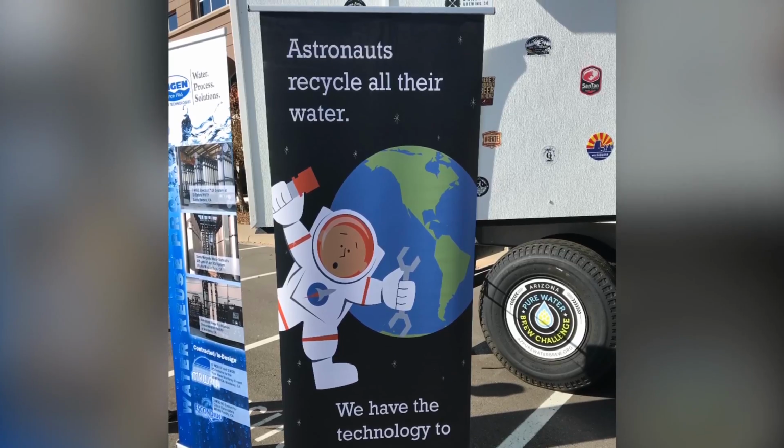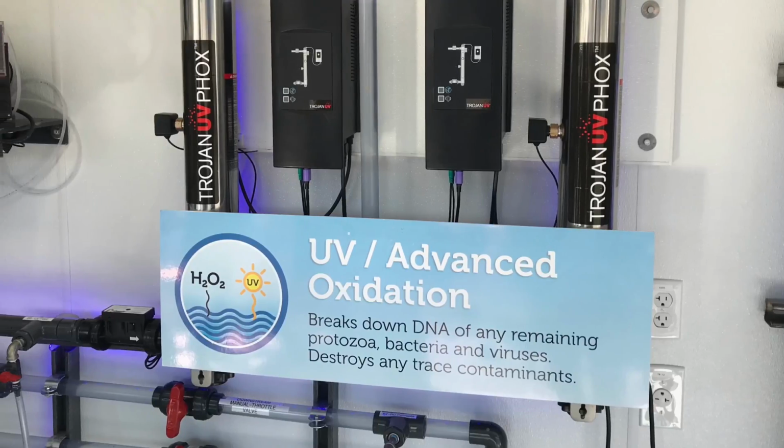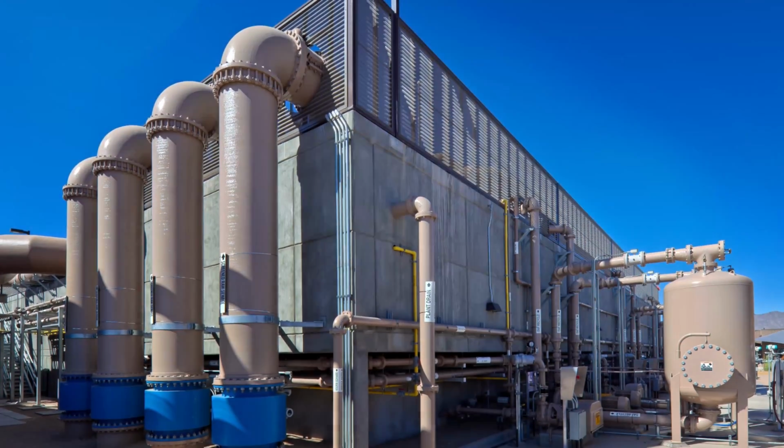More people are moving to the arid West in Colorado, California, Arizona. The water demands are going up, but there isn't more water available. So we have to find an alternative water supply, and that alternative water supply is local here. It's our wastewater effluent that we discharge every day. And we have the technology to purify it, and it's perfectly safe. We've been doing it for many decades, but it's just becoming more common now. It will be a common water supply in the future.